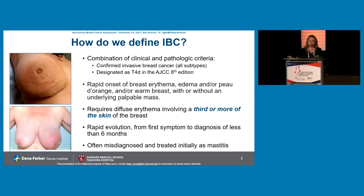Clinical characteristics typical of IBC include breast erythema, edema, with or without peau d'orange, warm breast, but very importantly, not always do these patients have an underlying palpable mass. The erythema involving the breast often involves a third or more of the skin of the breast, and these findings are characterized by a rapid evolution from first symptom to diagnosis of less than 6 months, which helps make the distinction from other cases of locally advanced breast cancer that are not IBC. Our patients are often initially told they have mastitis, and not uncommonly, before they start the diagnosis of breast cancer, they have received one or more courses of antibiotics.